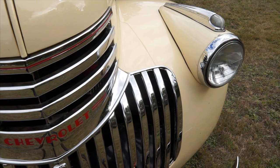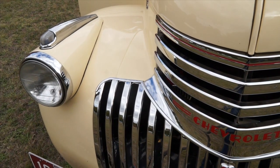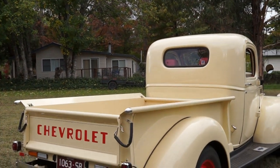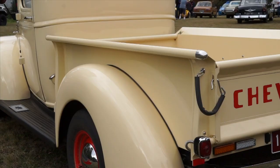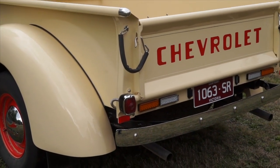What is that? Well, I've ditched the old Blue Flame 6 and put a bit of a spring in its step. I've come up with a small block Chev, a 350, and behind that I've attached a Turbo 700 Holden auto. And it's a great package. It is. It's best of both worlds. Cool truck, well powered. Gotta love the exhaust out back.